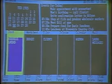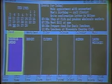You have a little simple text processor, a worksheet, a little database manager, telecommunications, a calendar function, which is kind of a running to-do list, and an electronic mail system. The idea was of course to bring out a package that, number one, would give the user something that he could use immediately when he takes it home, that might just be all the software he ever needs, if he has simple needs.